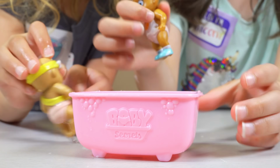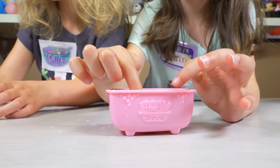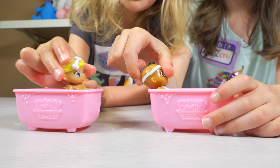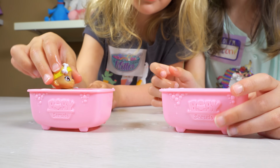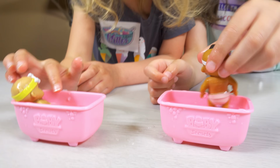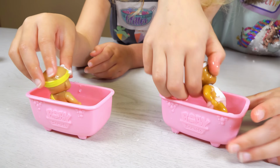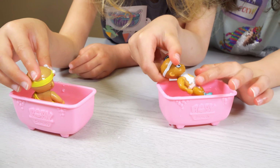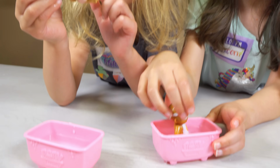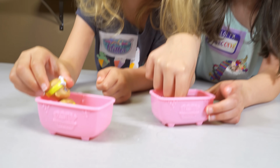Yay, I'm sliding in the bath. Oh, look at me. I did my bath. So nice. Oh, my gosh. I keep hitting my head in the way. Oh, look at me in the bath. I can't believe I got a girl. You did. And they're rare and ultra rare. Nice. It was almost a boy, but it was a girl.